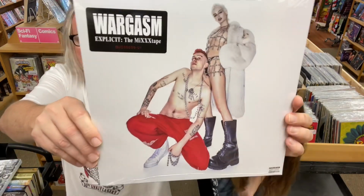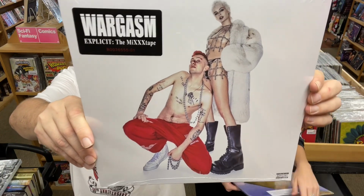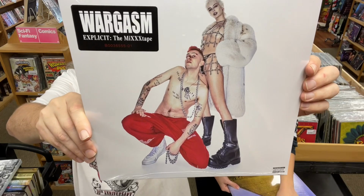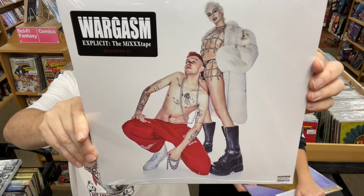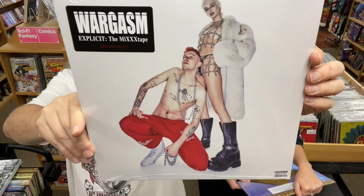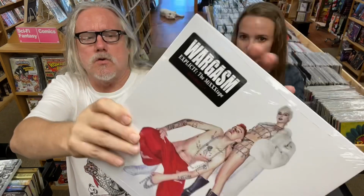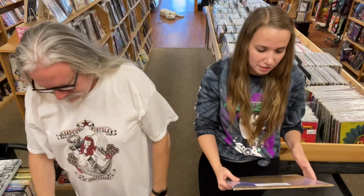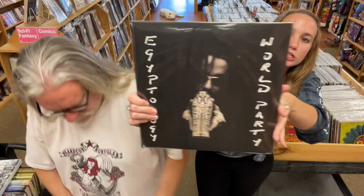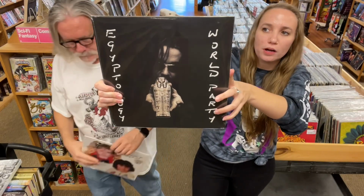Next up, Wargasm, Explicit, the mixtape. That's triple X, by the way. The project began as a retaliation to the stagnant state of rock music around the world. They say they're here to do horny rock music because no one else is. NME named them among 100 acts to watch. There they are.